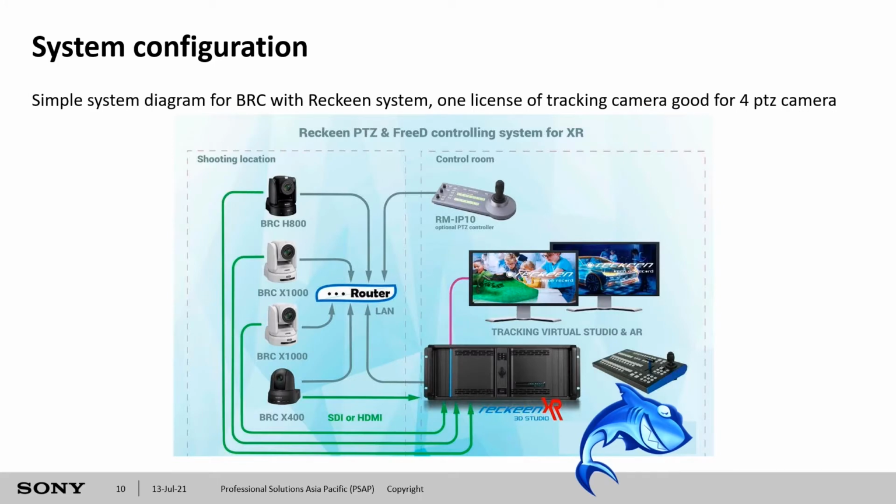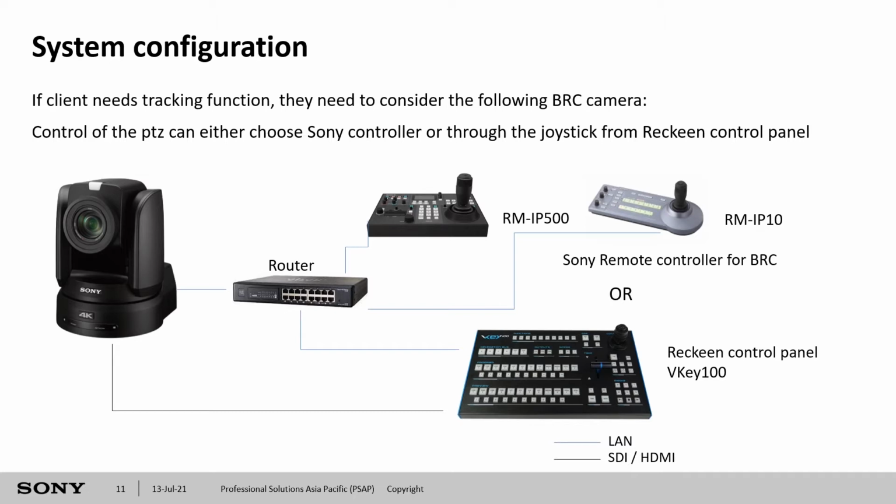This is a simple wiring diagram for BRC to connect with the Redkin system. I just want to emphasize that the Redkin license for tracking camera is good for 4 BRC cameras. The control of the pan tilt and zoom of the BRC camera can of course be done through the Sony controller, or they can make use of the joystick from the Redkin control panel.